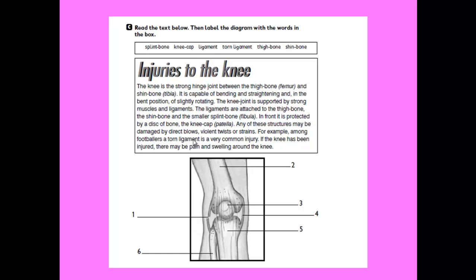The kneecap, patella. Any of these structures may be damaged by direct blows, violent twists, or strains. For example, among footballers, a torn ligament is a very common injury. If the knee has been injured, there may be pain and swelling around the knee.